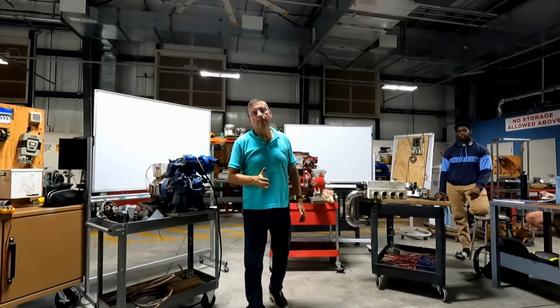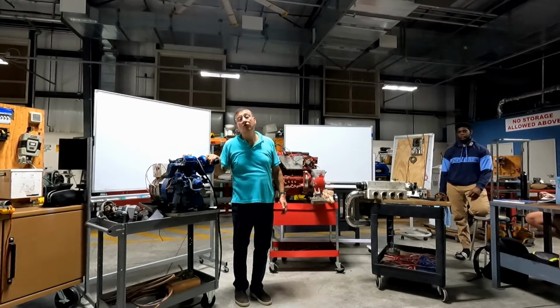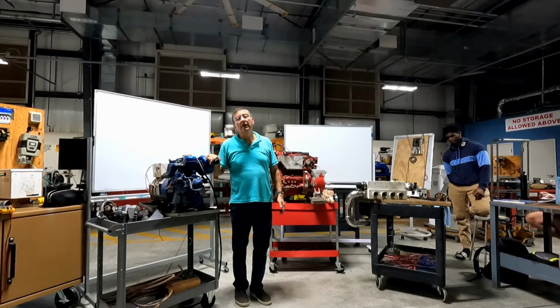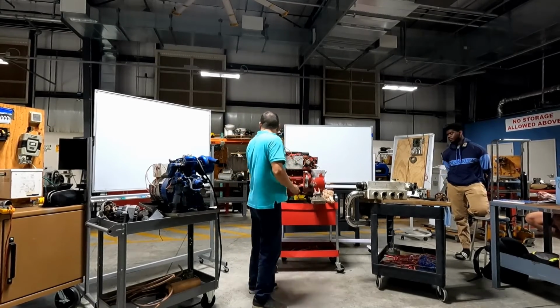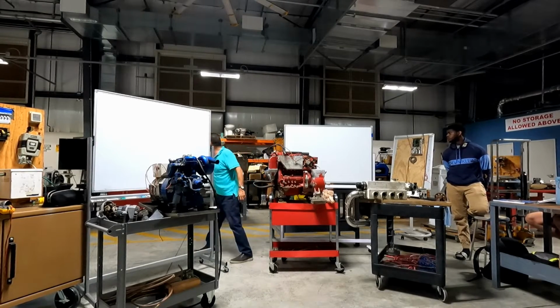I just want to make sure I'm getting this right. The generators have engines to rotate the rotor, right? The whole purpose of the engine in the generators is to rotate the rotors? Okay, the rotor is bolted on the flywheel of the engine. It's bolted on the flywheel. That's the rotor. Oh, here.